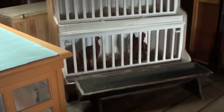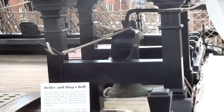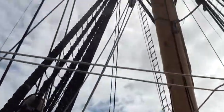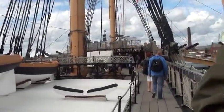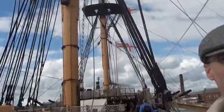Can't see up there. I'm sure we'll see it later. And this is the chicken coop. This is the belfry and the ship's bell. Oh, there's the crow's nest. Pretty high up here.